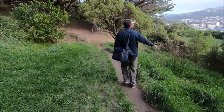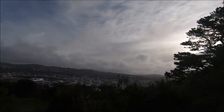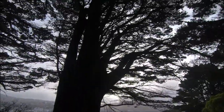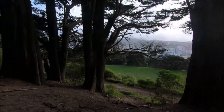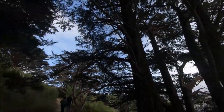Wow, it's a great view from up here already. It's kind of getting foggy. It's like 3 o'clock right now. It's a nice view from up here. A lot of very old trees. It's nice and calming up here. Very peaceful and very windy.